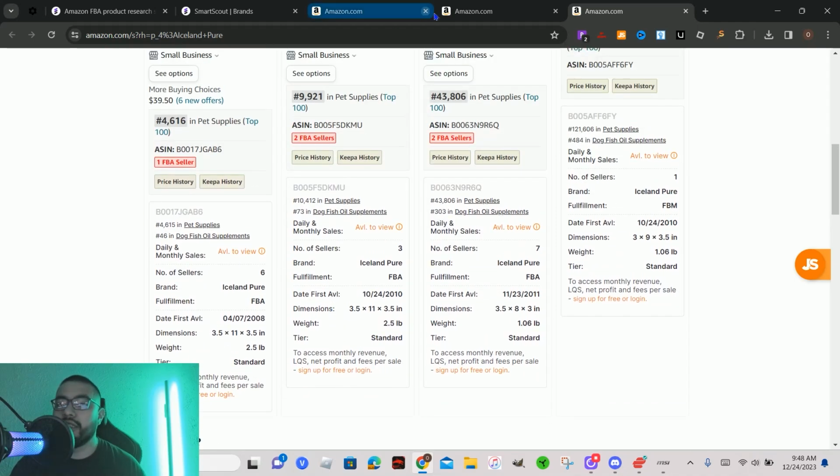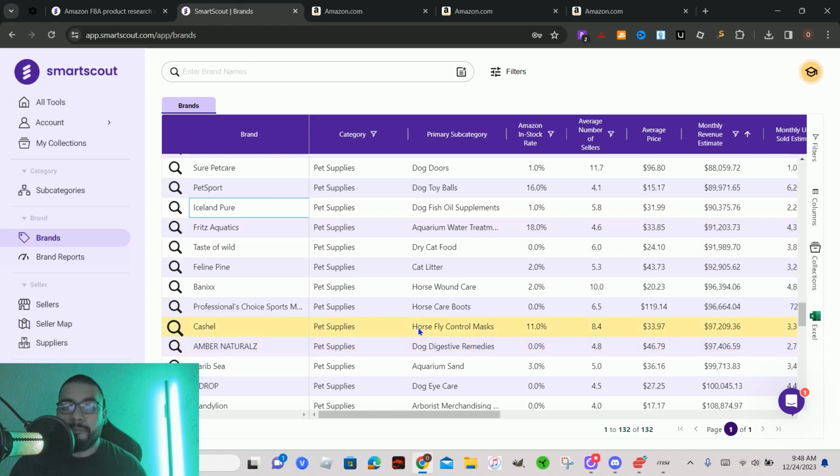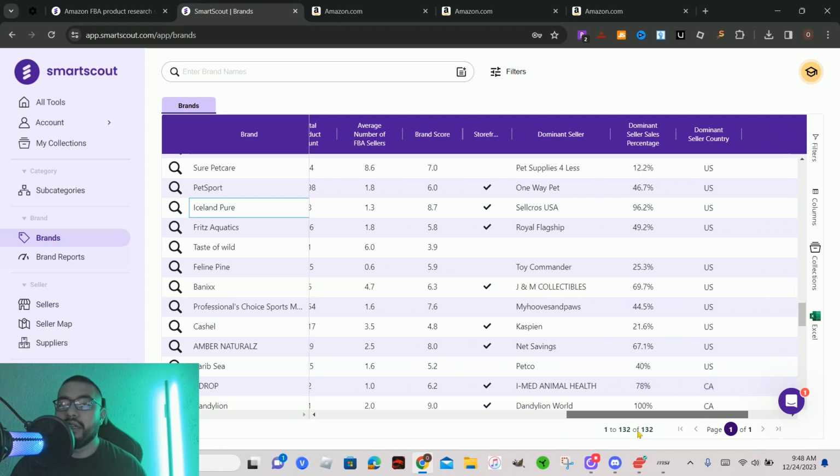But yeah, guys, like I said, that's basically it. That's basically all you have to do. Nothing complicated. Like I said, filter out what you want, what you don't want. You can continue to mess with it. You can add your own filters. If you want a certain storefront, you can do that. The average number of FBA sellers, you can do that. I mean, a whole lot of stuff.